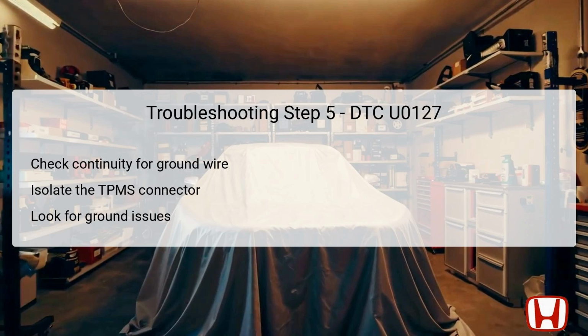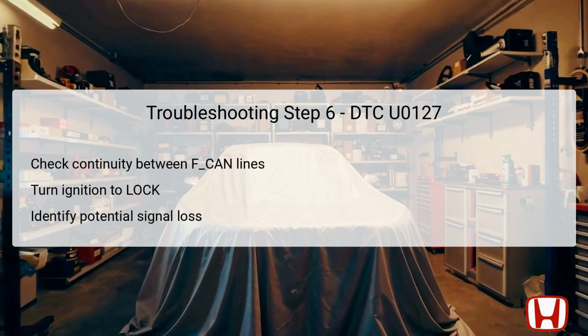If failed, the ground wire may have an open or high-resistance issue, requiring immediate repair and possibly a close inspection of ground point G501. The final troubleshooting step involves assessing the communication along the FCAN lines between the TPMS control unit and the gauge control module. After turning the ignition switch to the lock position, disconnect both the TPMS control unit's 20P connector and the gauge control module's 32P connector. Check continuity between test points.